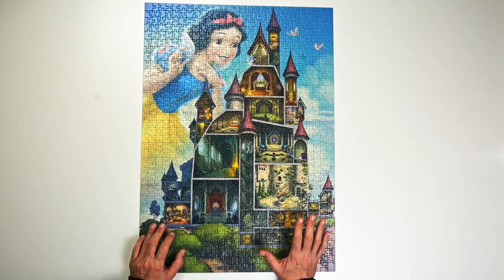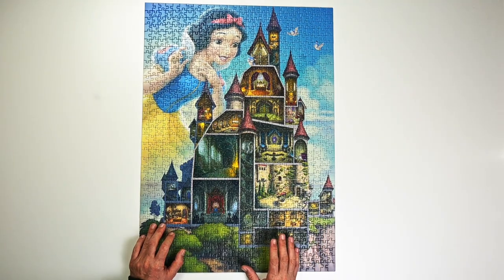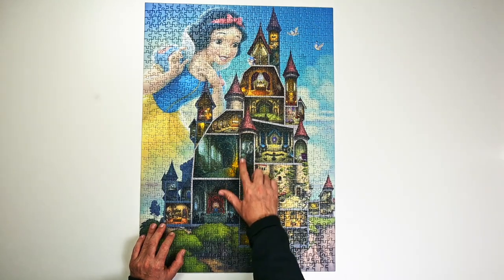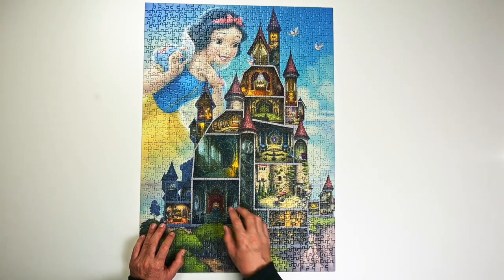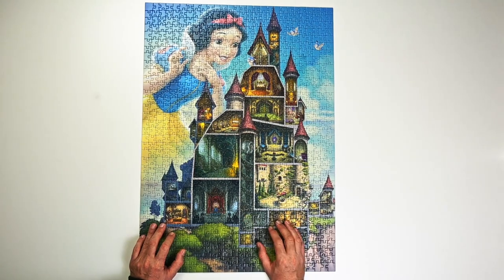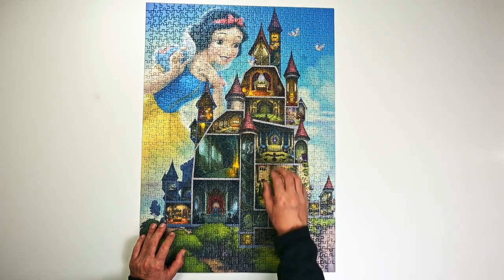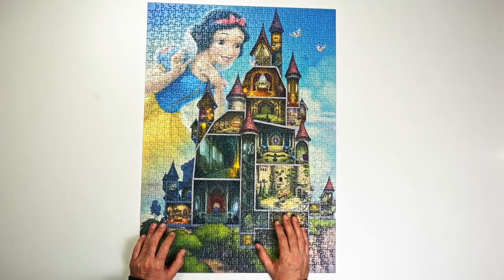But the biggest surprise of this whole puzzle was how easy filling all these rooms in was. I think from looking at the picture so much, doing the outline here, I really got to know these rooms, and I didn't even sort the pieces for the different rooms. I just would grab one out. I knew right where it would go every time. So that was probably one of the easiest parts of the puzzle, and it was the part I was worried about most, filling all these rooms in.